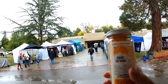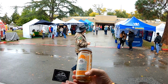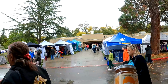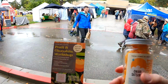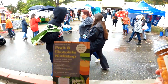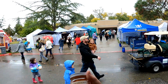Okay, so we've gone and found a place that's undercover. It's not actually raining too bad at the moment, but we have the Owari Satsuma Just Mandarins from the Windy Ridge Family Farm in Newcastle. These are freeze-dried mandarins. Now, all summer long, we were doing freeze-dried candies at the various fairs we went to. They also have a shop in Newcastle on Main Street. If you're in that area, you can always check it out. But yeah, even though the rain is probably not the best place to try them out, we're going to try out our freeze-dried mandarins.